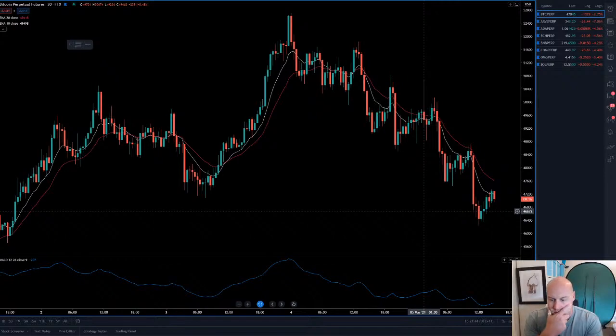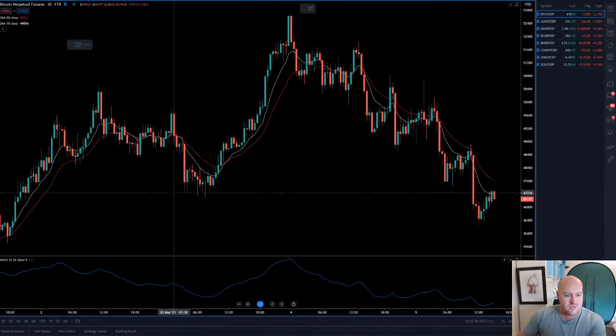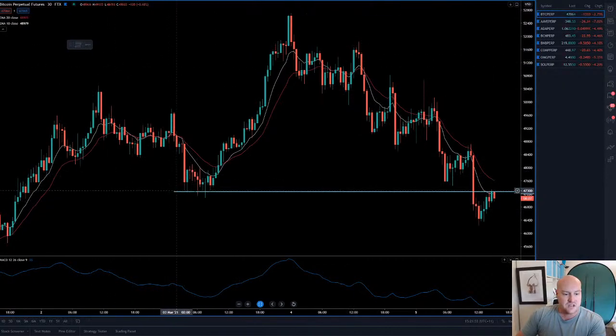Jump in. So what I'm looking at is potential options for trades. There's a little bit of this back here. Check this out. It's not an exact level, but you can see a bit of support back there.